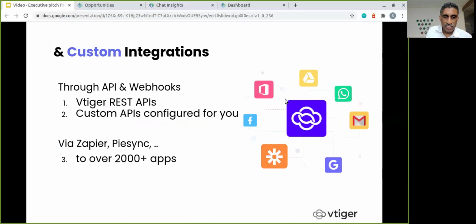Now, in addition to these, you also have the ability to do custom integrations. And Vtiger has a robust API that is what made all those integrations possible. You can use the APIs to build custom integrations with your apps. And there are some ready integration services out there like Zapier, to which Vtiger connects, which allows you to connect Vtiger to thousands of apps.